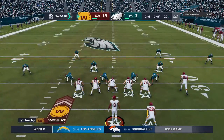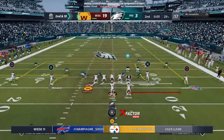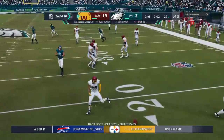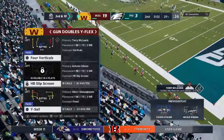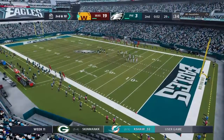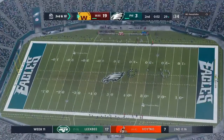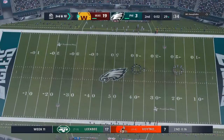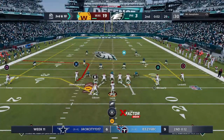Up now for what will likely be the last play of the first half. Final play of the half, Love. And unsuccessful there, trying to dump it underneath. That'll bring up 3rd down. Gibson, incomplete. It's 3rd down and 10 yards to go. So back-to-back incompletions, and that has him staring at a 3rd and 10.